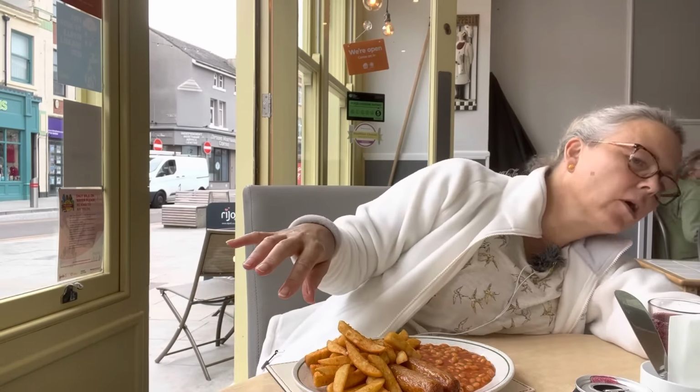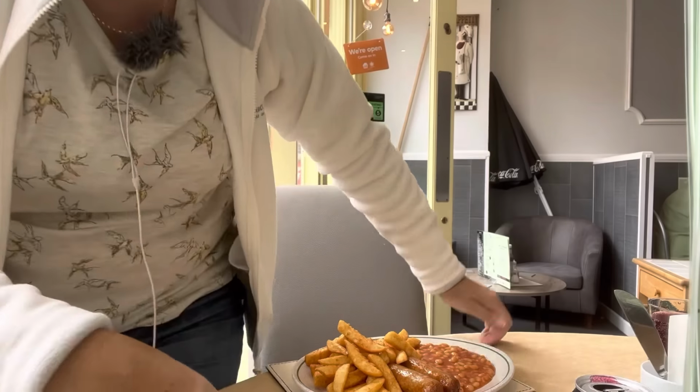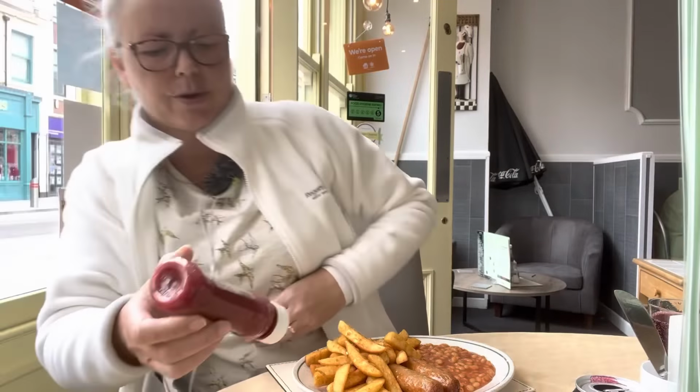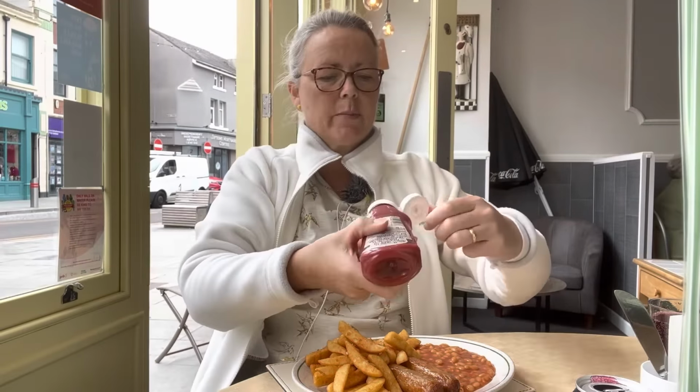Thought we'd have a change today, so we've got tablecloths and everything. Look, I ought to have got the ketchup really before I got organised, didn't I? It's a bit remiss of me. Excuse me. There's a condiments container in the middle of the table. Excuse me while I just cover it in.